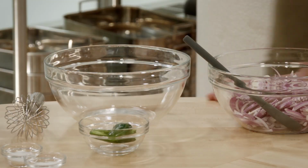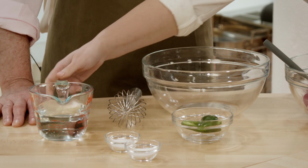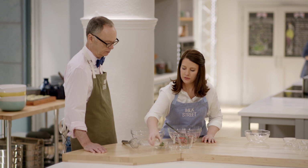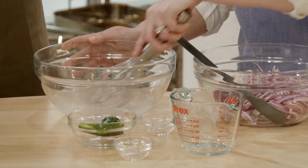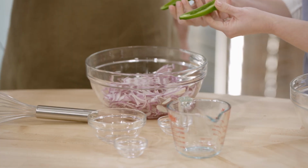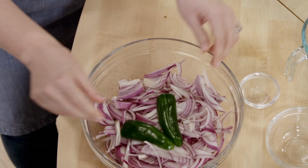Okay. So while that's in the oven, we're going to put together a really quick pickle. So all we're going to do is take a cup of white vinegar, 2 teaspoons of sugar, 2 teaspoons of salt. I'm just going to whisk that together. And then to that, I have 2 sliced red onions, and then 1 jalapeno. And you can see we have seeded it, so it's not super spicy, but it's going to add a little bit of mild heat to these pickled onions.